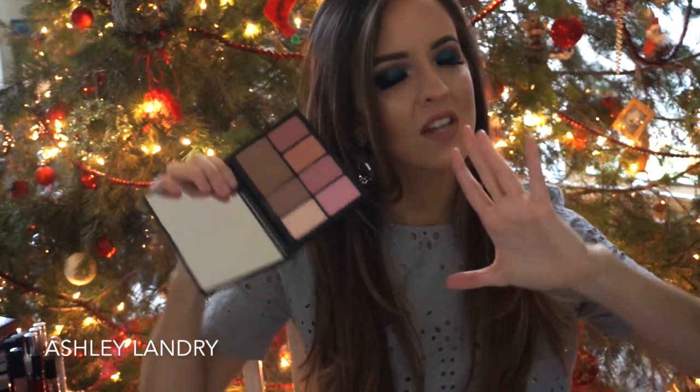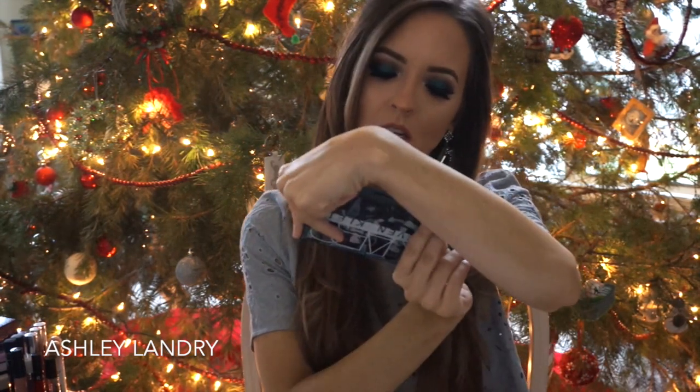But this is just my favorite palette ever. I love this. I love the contouring shade as well. I love the bronzing shade. This is the NARS Laguna, which is very, very well known by NARS. It's just the best palette ever. So this is the NARS Steven Klein One Shocking Moment Cheek Studio Palette.